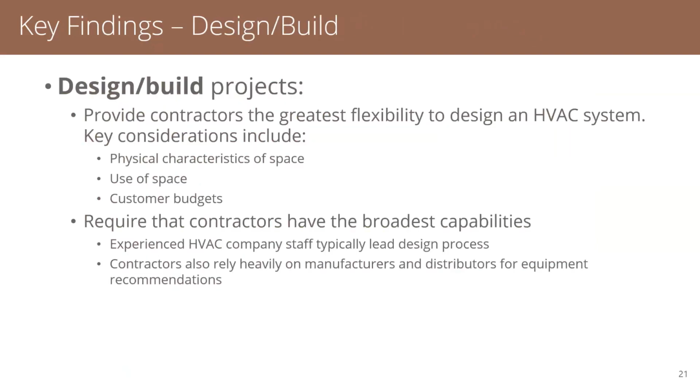Diving into design-build, among the three installation types, design-build projects give contractors the greatest freedom to design the HVAC system and specify equipment. So key design considerations include the physical characteristics of the space, how big it is, how open it is, how many windows there are, what the orientation is, and how the space will be used, including whether there are any special heating and cooling needs like server rooms that have to be kept cool, or production processes that are going to generate heat.